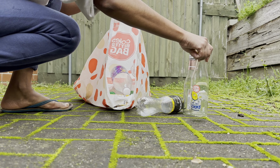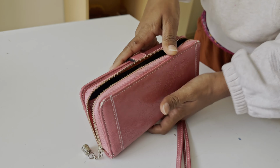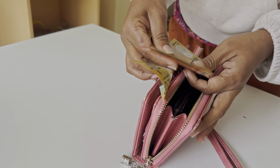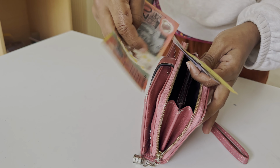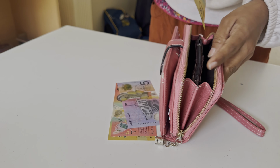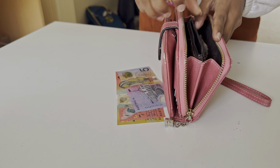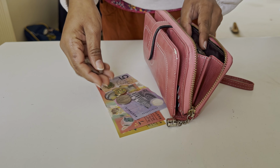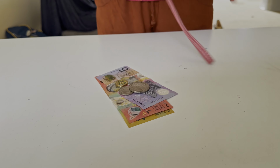Now, let me share perhaps the most fundamental rule I follow when it comes to saving money, and it's something I do every single time I get paid. I pay myself first. The very first thing I do when my salary hits my account is to set aside a dedicated portion of it directly into my savings.